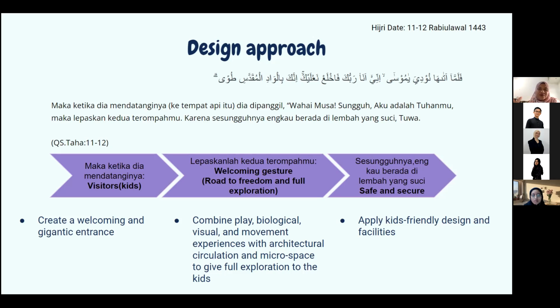How do you do that? So you have to explore this feeling of freedom. I still remember going to one kindergarten in Sydney. In the middle of the courtyard, there is a huge netting coming down from the roof to the ground. The children are climbing the net.